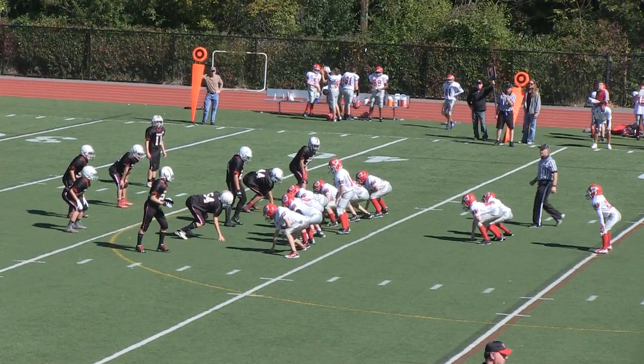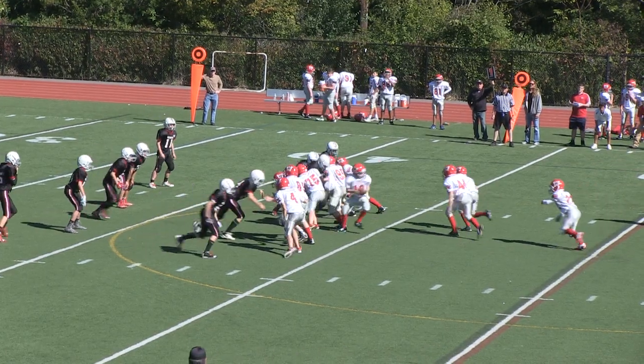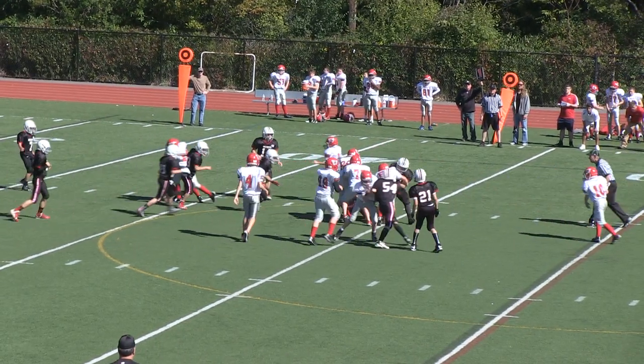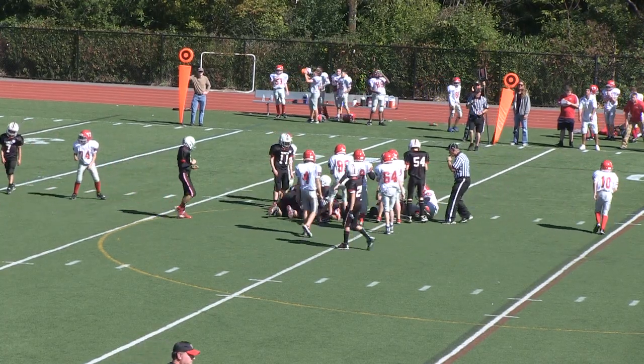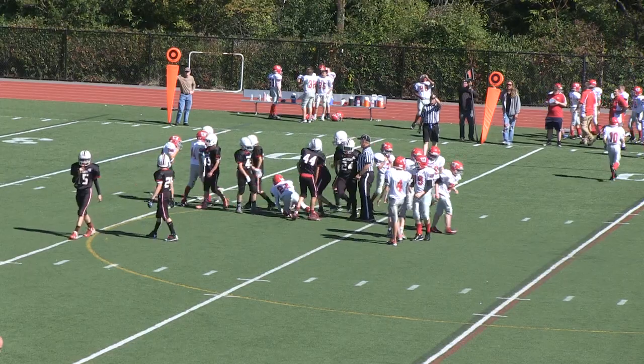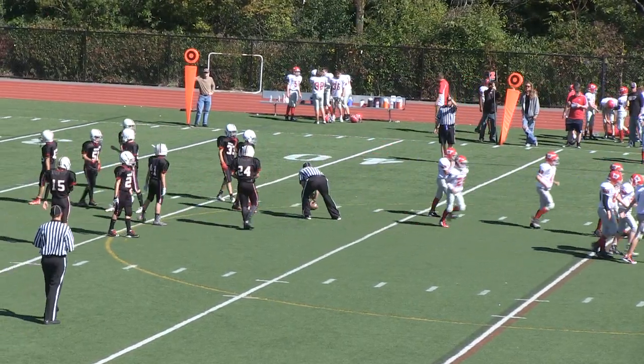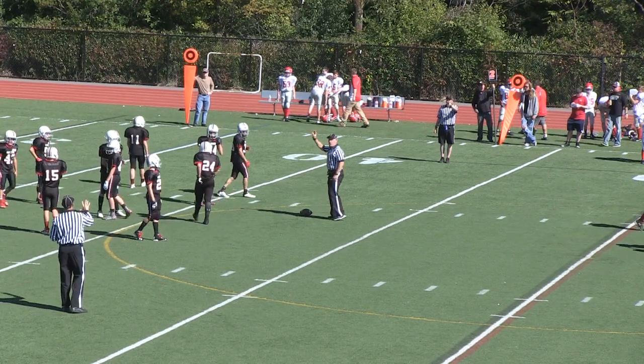Here we go. First and 10 for Wakefield after the turnover on downs. Handoff up the middle, met almost immediately. Who crunched him in there? Number 44, Danny Junter in there. 41 was Sean Beckin. Here's 51, Zach Kenyon. A little Malachi crunch there, Albie.